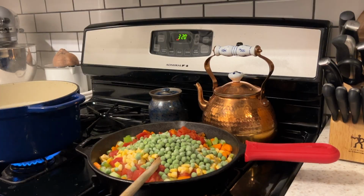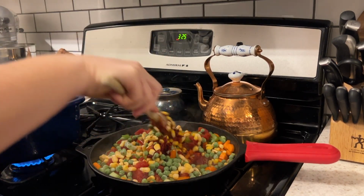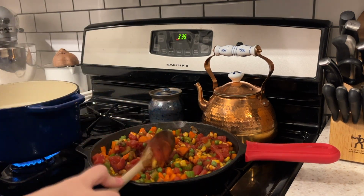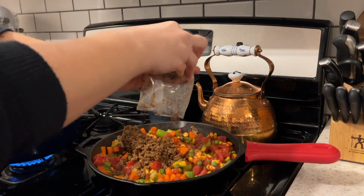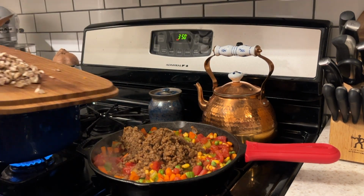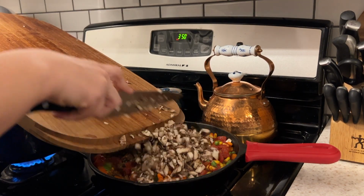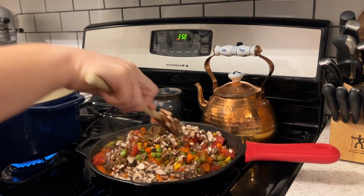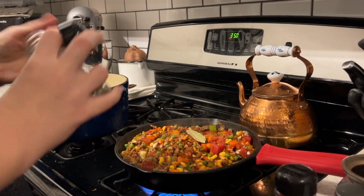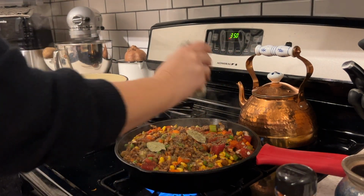Now I actually forgot to turn my camera on for this next part, but I added a can of diced tomatoes, a half a can of tomato paste, and some frozen peas and corn to my skillet. Now for your more meaty texture, I add a half of a container of the Trader Joe's meatless meat. And then I add a bit of diced mushrooms. Again, this just adds to that meaty texture that you're looking for in a vegetarian dish.